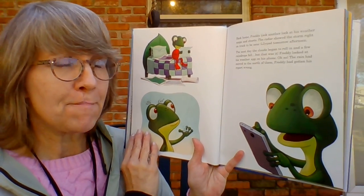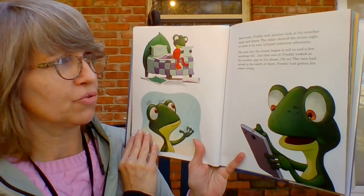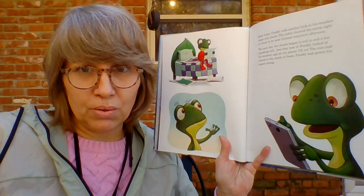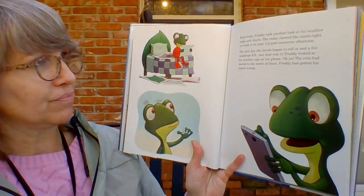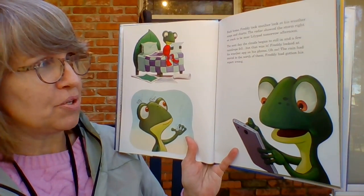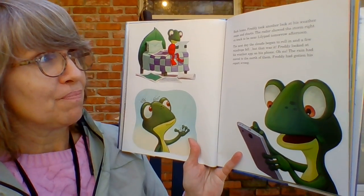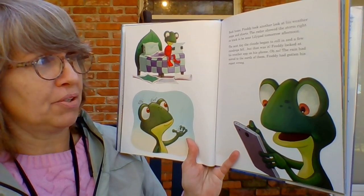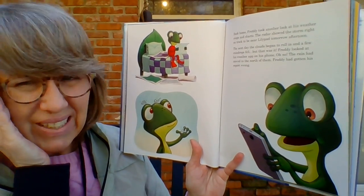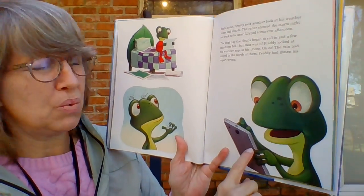Back home, Freddie took another look at his weather maps and charts. The radar showed the storm right on track to be near Lilypad tomorrow afternoon. Oh boy, I'm glad I told everybody to get prepared. The next day, the clouds began to roll in and a few raindrops fell, but that was it. Freddie looked at his weather app on his phone. Oh no! The rain had moved to the north of them. Freddie had got his report wrong. Oh man, no.